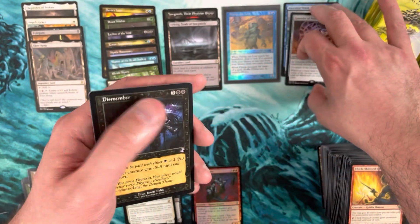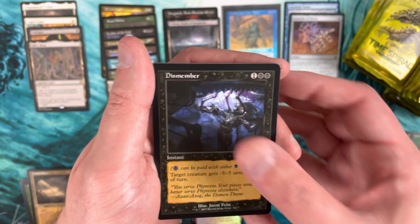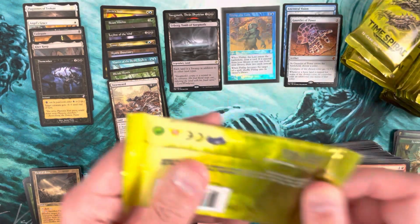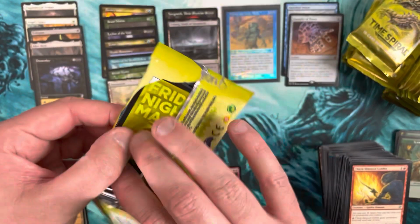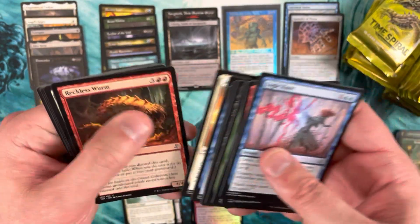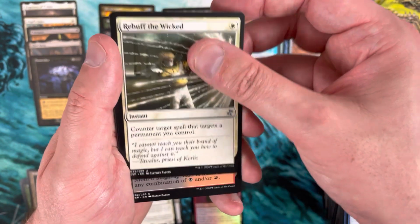And a Dismember behind that. Actually, a pretty sweet retro frame time-shifted card as well. Good old Dismember. Beautiful. That also carries a little bit of value as well. I'd venture to say Dismember is probably like a $5 card. I think we're doing pretty well. I think we're doing really darn well, especially considering that Urborg.